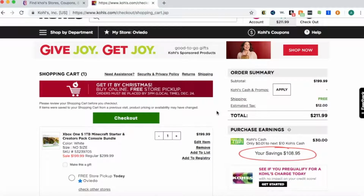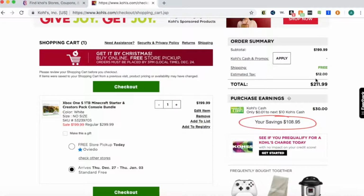Alright, so when you go to view your cart, you will see the shipping is free. The estimated tax for me is $12. That brings the total to $211.99. Your purchase earnings is the $30 Kohl's Cash. You're only a penny away from your next $10 Kohl's Cash. So if you put an additional penny in your cart, you will get $10 more in Kohl's Cash. Your savings is $108.95.